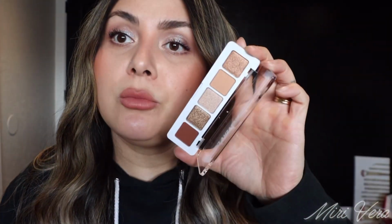It looks like there's only 2 mattes and 3 shimmers. And this is the little brush, which is a little bit more of a fluffy crease brush, and it's not flat like the other one that I've been using. Excited to create a look with this palette. I will definitely be using all of these in a video. I just can't show you everything that I bought and apply it without it taking forever.